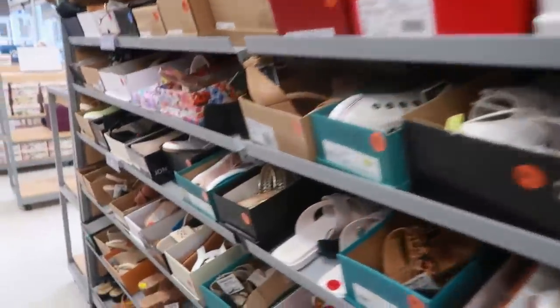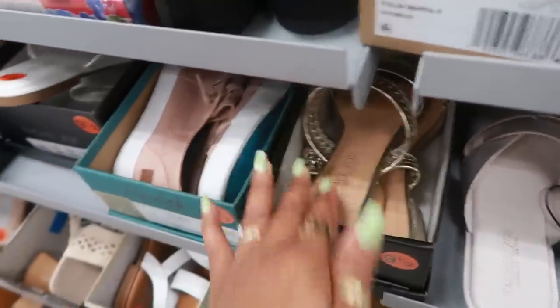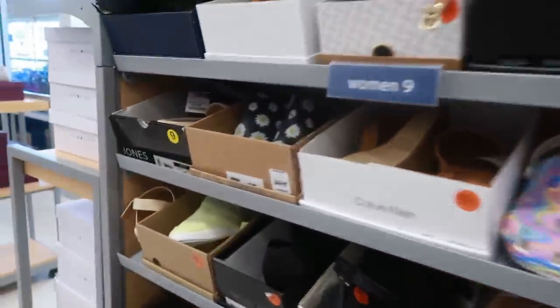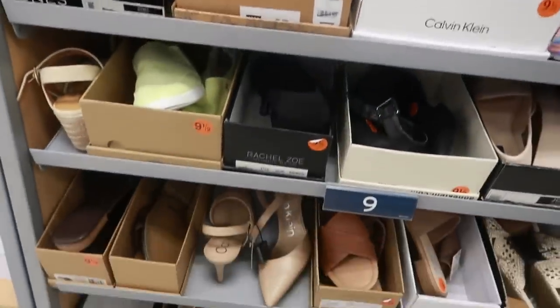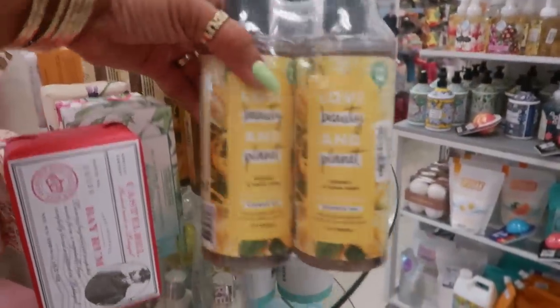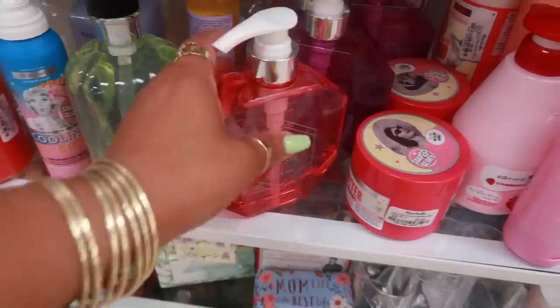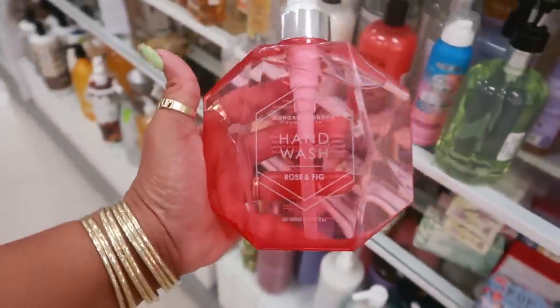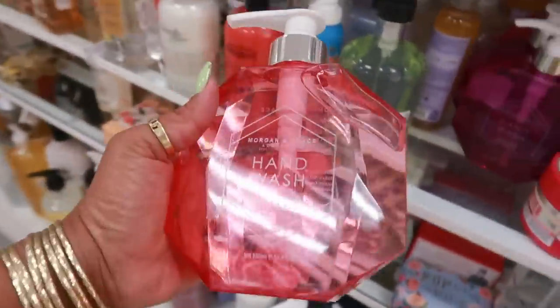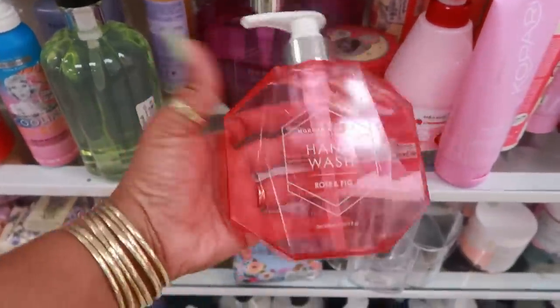Okay, that's gonna be it for the shoes, because yeah, I don't find enjoyment with pulling all of these out of the boxes trying to find stuff. You have some Love and Beauty sets right here, $6.99. Both of those are shower gels. Look at that hand wash, Rose and Fig, $5.99, and that one is Lavender and Vanilla. I like the bottle.